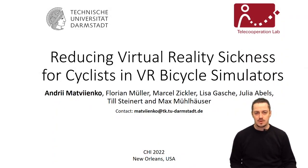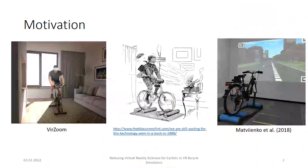On behalf of my co-authors, I'm going to present to you our work titled Reducing Virtual Reality Sickness for Cyclists in VR Bicycle Simulators. Bicycle simulators are increasingly useful in many application areas, such as health, entertainment, and research. As you can see on the slide, most of these bicycle simulators are placed on stationary platforms and employ virtual reality technology to present a virtual world to users through immersive 3D experience and resulting high sense of presence.